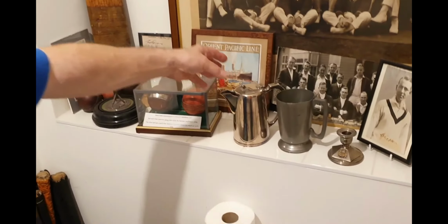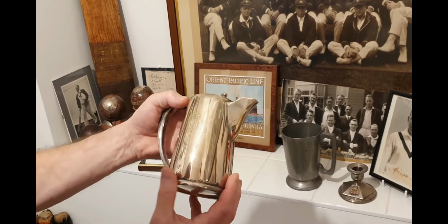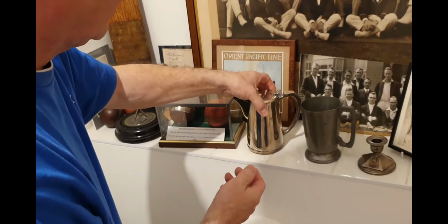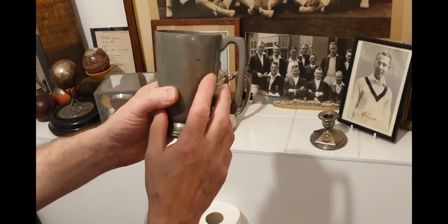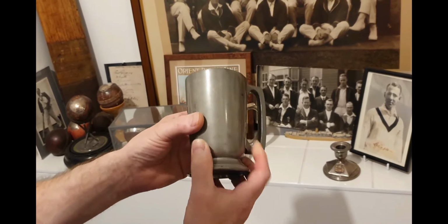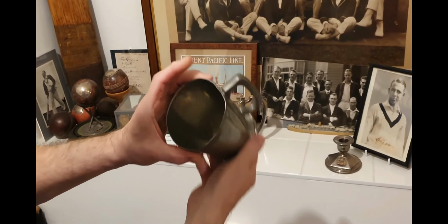Well, there's some artefacts here. Some artefacts are things that come off the ships. This is a lovely coffee pot from the Orion, which would have been the 30s ships. And this one here is a beer tankard from the Orontes, which would have been an early one, there's two Orontes. The first one would have been 1903-4, and this is a beer tankard off of that ship, which takes you back a bit. It's got some paint in there.